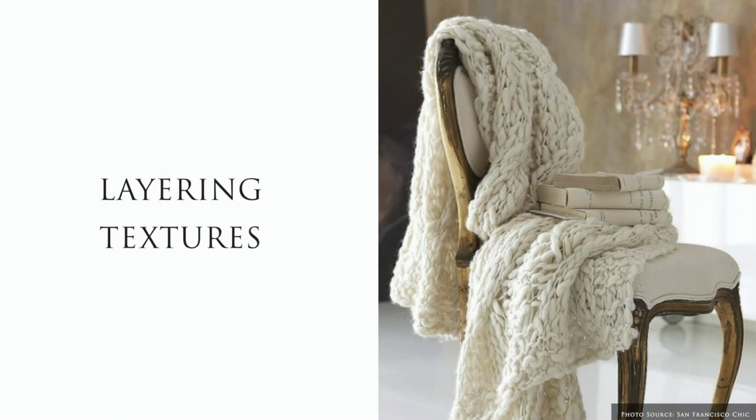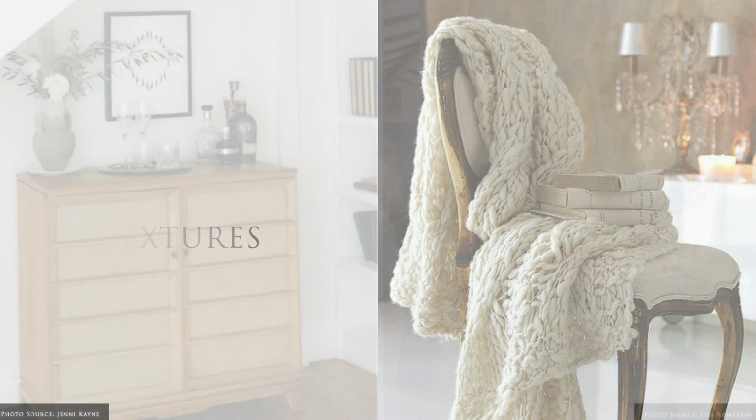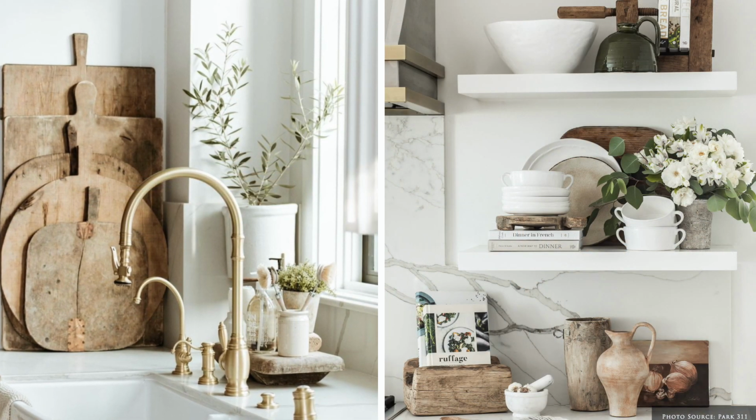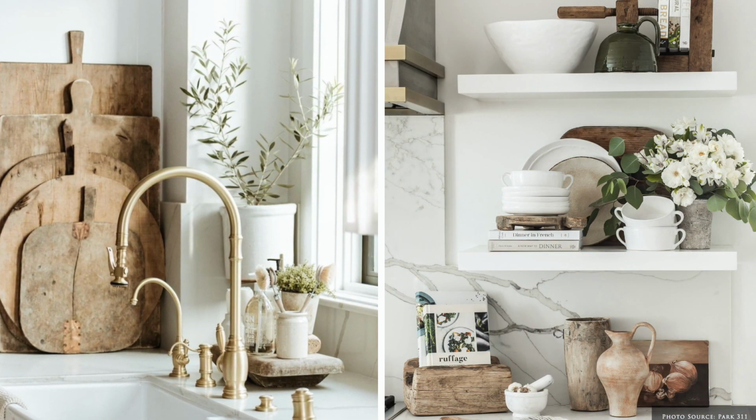Pairing time-worn timber furniture, antique brass hardware and handcrafted ceramics adds natural tactile textures and a casual laid-back feeling that really encourages time out.